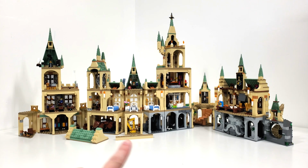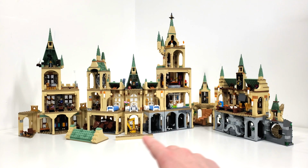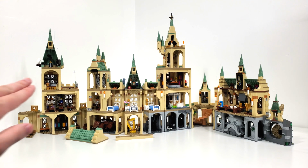Unlike the instruction build from the first wave of sets, we actually happen to get 2 extra pieces, one being this roof top, which would go on the Fluffy Encounter set that's crossing the bottom there, and then the other being this long 1x brick, which would help bring the Hogwarts Hospital Wing in one straight line.